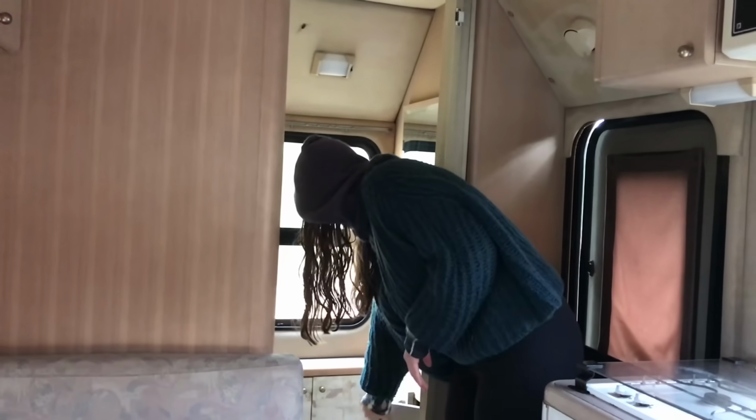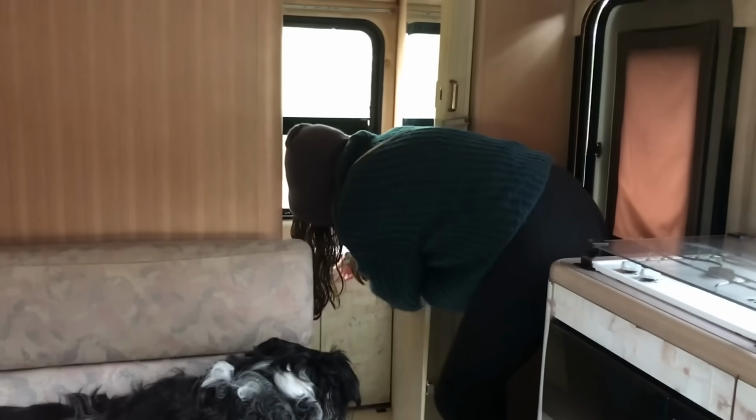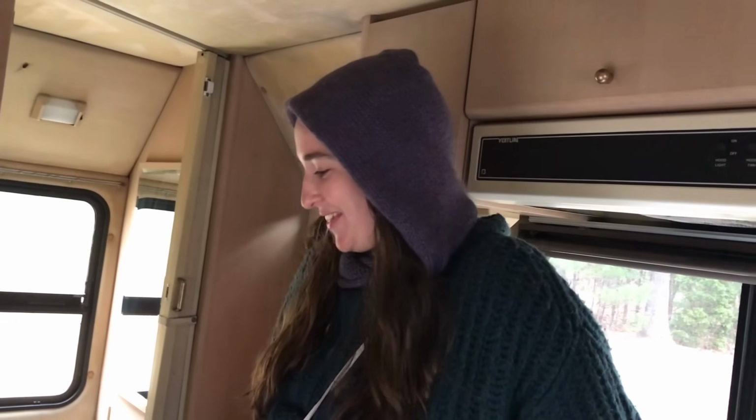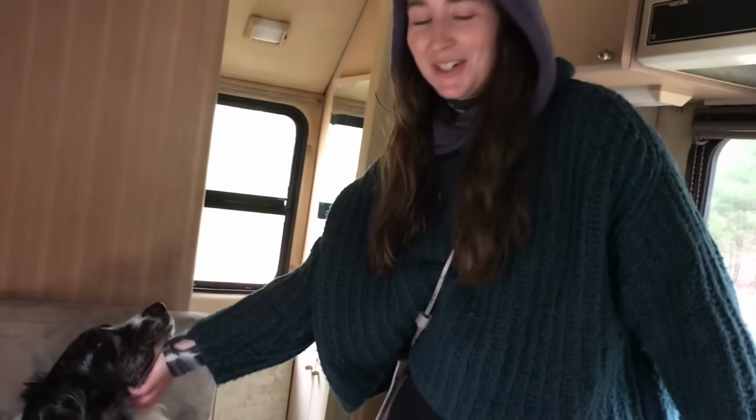And I could go through each and every storage space, but there is a lot of interesting stuff back here. Ways to make use of things. We'll get creative, but overall there's a lot to explore in here. I cannot wait for our first weekend trip in this and just to start figuring out what we like, what we don't like, where we're gonna put things, what we're gonna take out, what we're gonna put in. And yeah, it's pretty great.